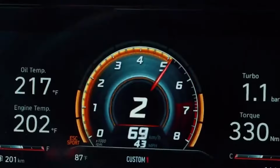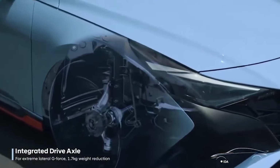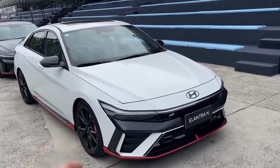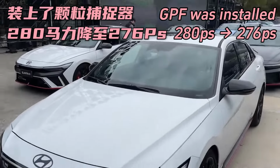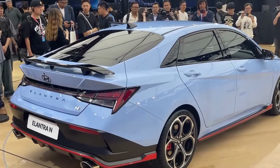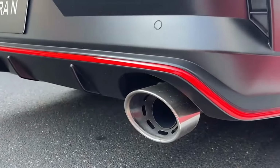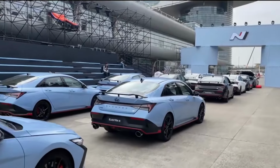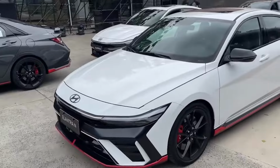It retained its signature Korean PDK electro-friction plate without any castration, which is very conscientious. But because of emission regulation issues, it was fitted with a particulate filter. Horsepower reduced from 280 PS to 260 PS. The sound changed from before to now. And the speed of rev matching during downshifts has also slowed down a lot. So how does the Chinese version of the Elantra N perform?